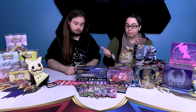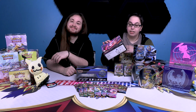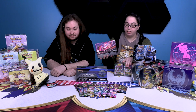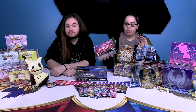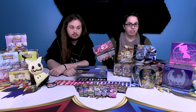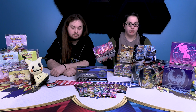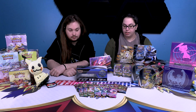Stepping up from there, we got the slightly bigger version of it. The Battle Stadium is essentially going to be 2 of the build and battles put together, as well as all the energy you're going to need. It's additional prize packs as well, essentially. It's going to be a little more expensive, but again, a very nice way to get started with building or just playing against each other.